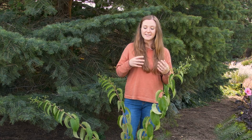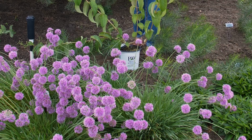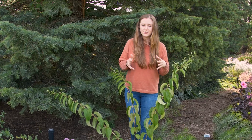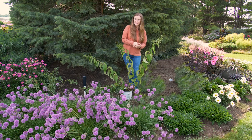And one last thing to keep in mind with a part shade planting is the colors that you're gonna use. So all of the blooms on these plants are cool. So we've got white, blue, and purple. And when those colors are in the shade, they really pop. Something to keep in mind when you're making your part shade plant combination.